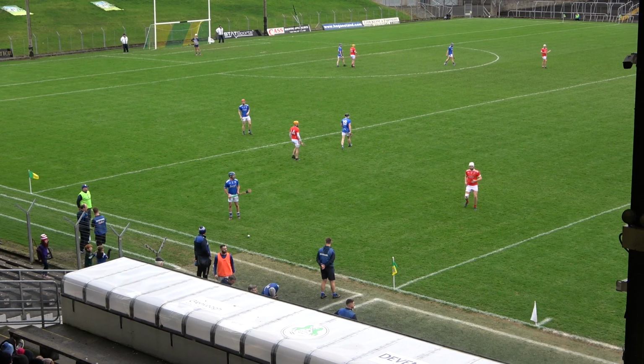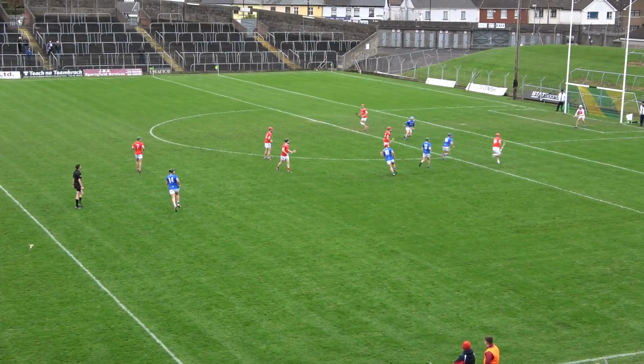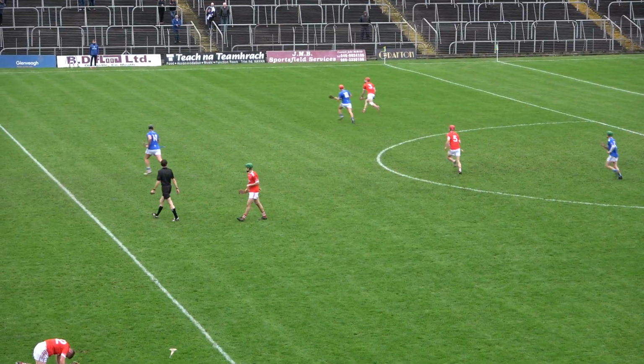Take this ball, a reminder of the score, 1-8 to 4 points, 26 minutes gone. Tracy with a beautiful high ball towards the middle of the field. James Tower's underneath it. James Tower grabs it all day long. He's running back towards his own goal, uses Cha. Cha's got a man outside him, gives the ball out to Jared Dwan. Jared Dwan picks the ball up.